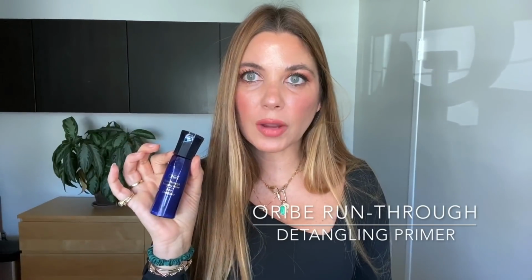I use the Orbe Run Through Detangling Primer in bulk these days. My hair is long, as it always has been, but it's definitely prone to tangles. And so when I use my Orbe following whatever hair care I'm using in the shower, and I do have a vast rotation just to keep things interesting, I always follow with my detangler. This is in the travel size, but I also keep a large size in my bathroom. Just a couple of sprays vanishes all snarls and tangles and makes it really easy to brush through my hair even when it's soaking wet.